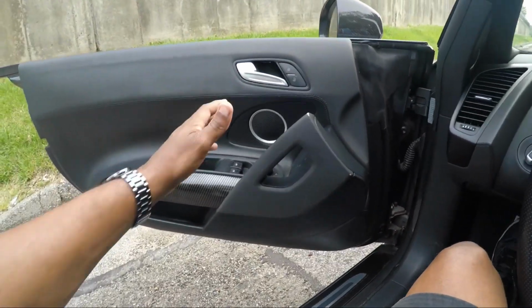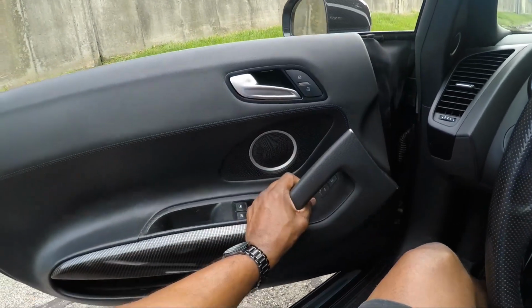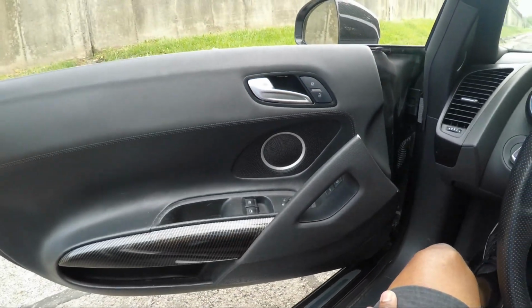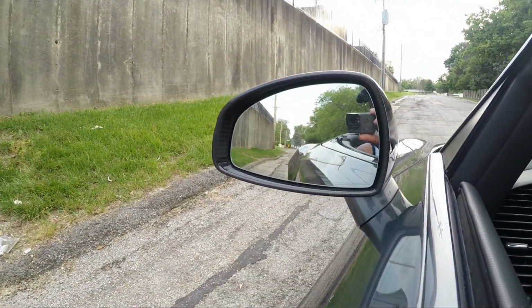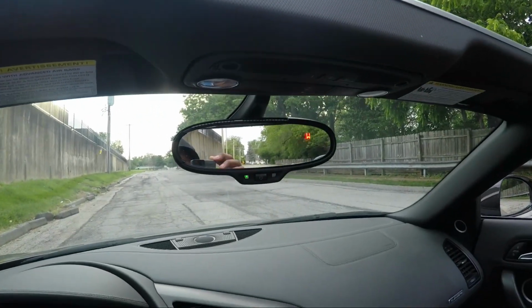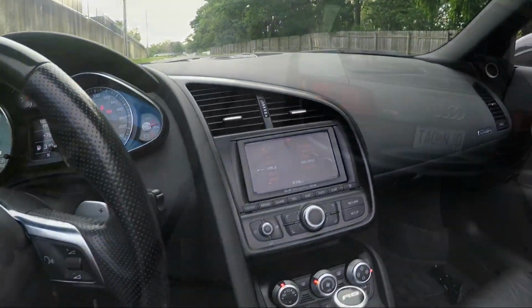I do like the style of the driver's arm pull to close the door. It's kind of open, which I've never seen on a car before. And I do like the fact that the wing mirrors are quite large and you can see out of it good. And then you do have a really small rear view mirror.